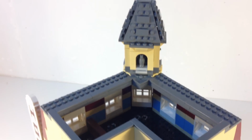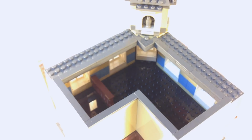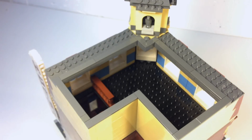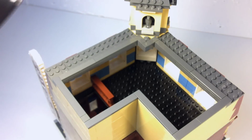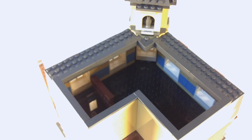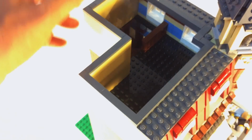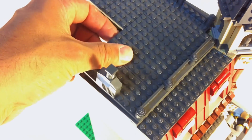Let's go up, then we'll look down. It is blank, nothing. So plenty of room to add your own features. I don't know if you'd want that to be living quarters or another part of a shop or something, but yeah, it's just totally empty. You got the staircase on one side. They didn't put a lot of details on the inside. That's just something that they improve each time.